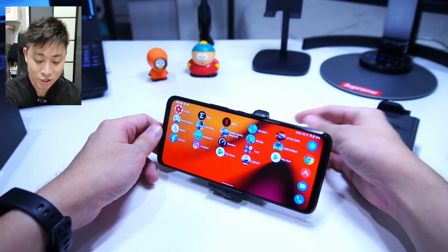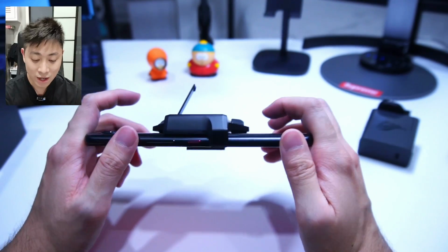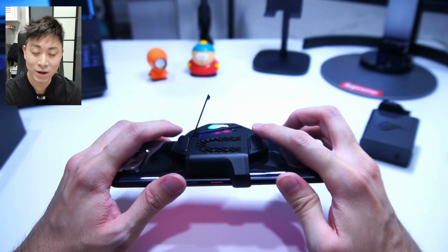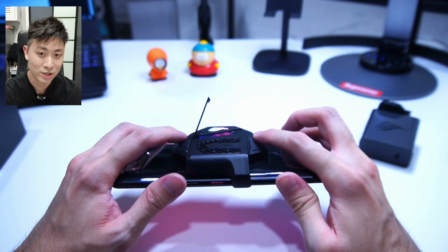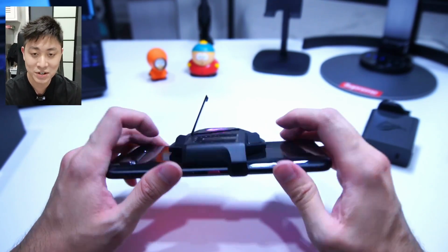It does help to reduce the heat, and you can actually hold it like this and it will not block you at all. Another thing worth mentioning is that there are these buttons at the back here, triggers that you can also program to work as, you know, shortcut keys for other kind of functions that you want in your game. So it's very nice to have this here as well.